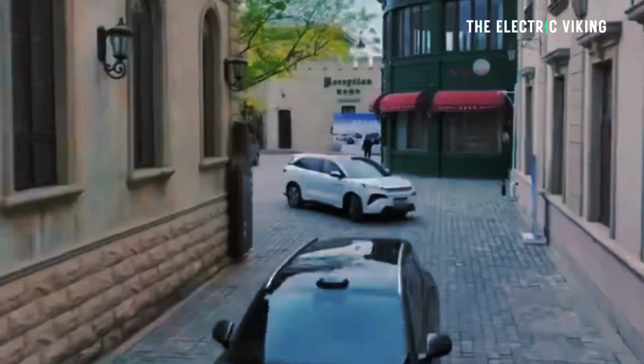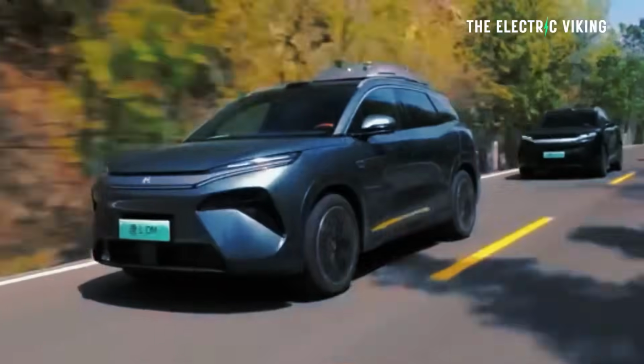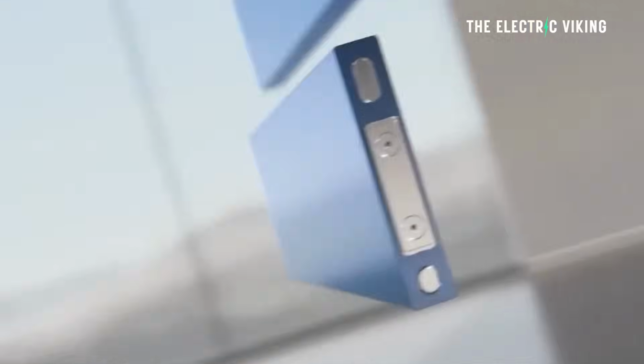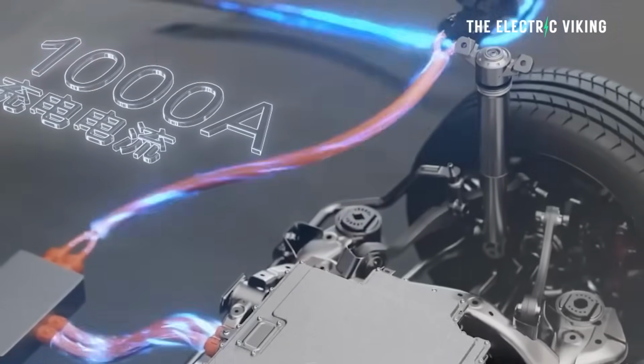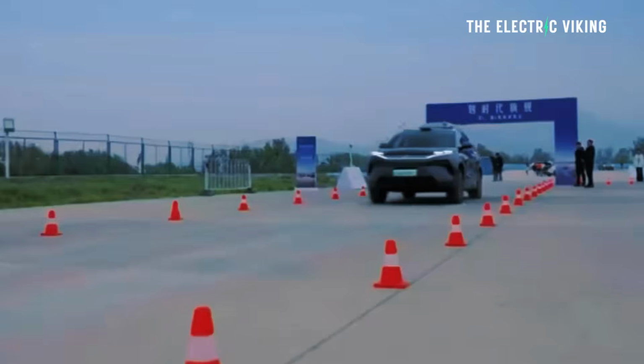Same platform as the Han, basically the Han L. And there's also the Tang L EV. So the Tang L EV gets the same 1000 volt architecture, the new BYD Blade battery, 1000 kilowatt fast charging, and I think it's, like I said, about 1000 horsepower. Remarkable technology.